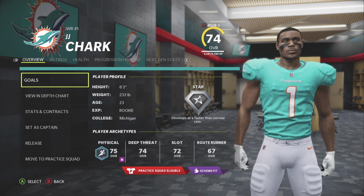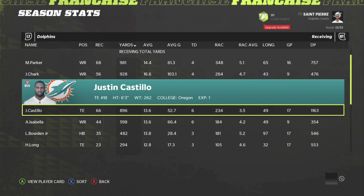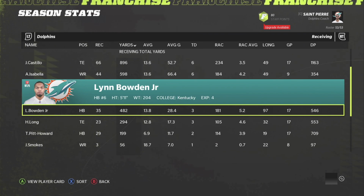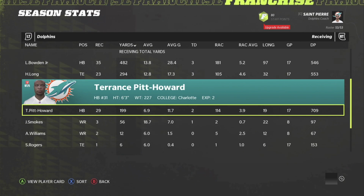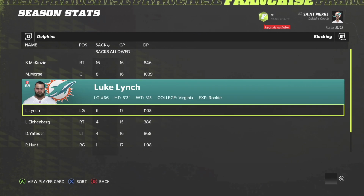J.J. Chark had a big year. He got that contract extension. I'm excited for what he will bring to the table. He's officially revealed as a star development player. Justin Castillo had 900 yards receiving, 6 touchdowns, a good year from him, 66 receptions as well. Isabella had 6 touchdowns. Hunter Long had 3. Lynn Bowden had 3 touchdowns. And then Terrence Pitt Howard had 1 as well.